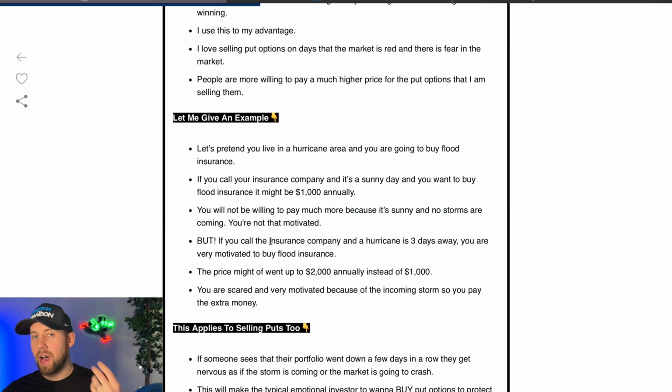But when the market's going down in price, that's when I then like to go sell put options, because now there's more fear in the market and people are willing to pay more for that insurance policy. So let's talk about it right here. Let's say you call the insurance company, but there's a hurricane 3 days out. You are way more motivated to buy that flood insurance, to buy that policy, just like you're buying that put option. You're just buying insurance. But now, instead of paying $1,000 when it was all looking good, now the policy might be $2,000 because there's more fear in the market. There's more fear in the whole world that the hurricane's going to wipe out your house. So you're willing to pay $2,000.